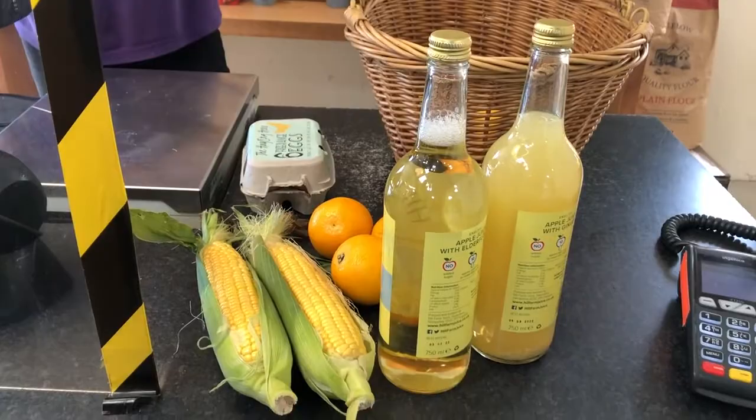Produce. What are we getting? Oranges, for fresh orange juice, isn't it? Yes. What else did we get? Look, it's in a bag. We got some, can we share it?